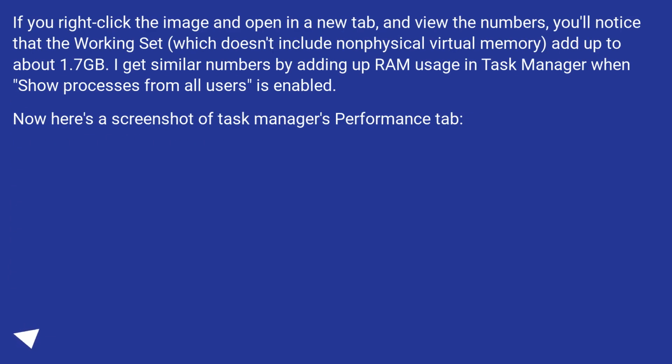If you right-click the image and open in a new tab, and view the numbers, you'll notice that the working set, which doesn't include non-physical virtual memory, adds up to about 1.7 GB. I get similar numbers by adding up RAM usage in Task Manager when Show Processes from All Users is enabled.